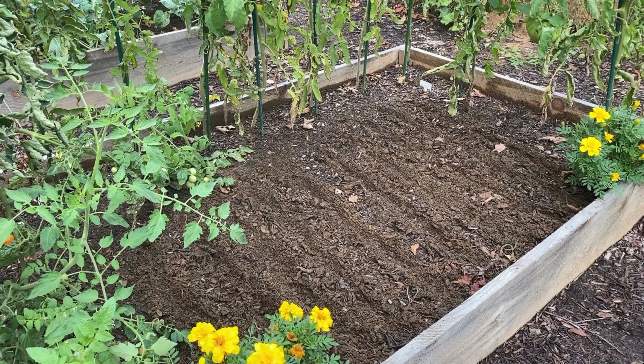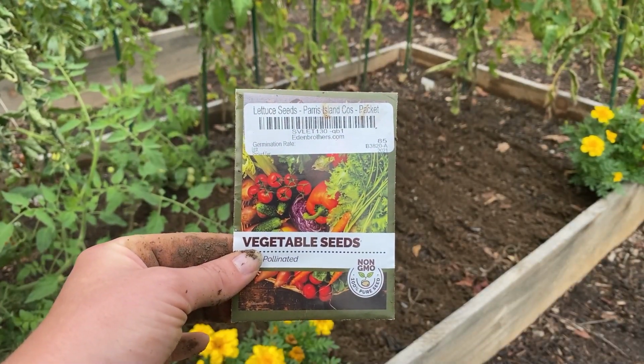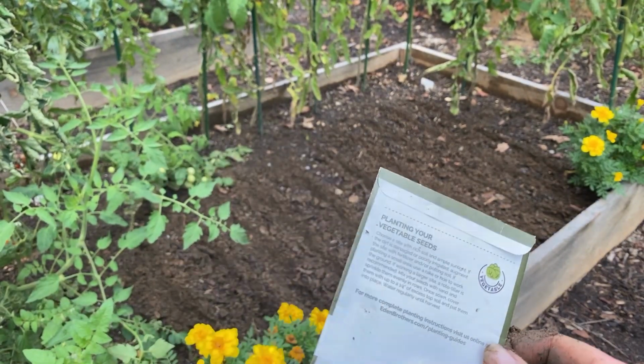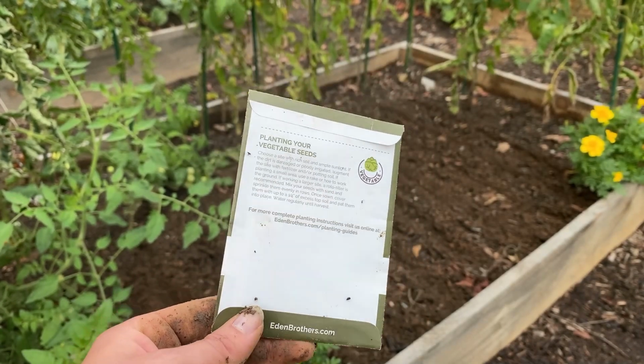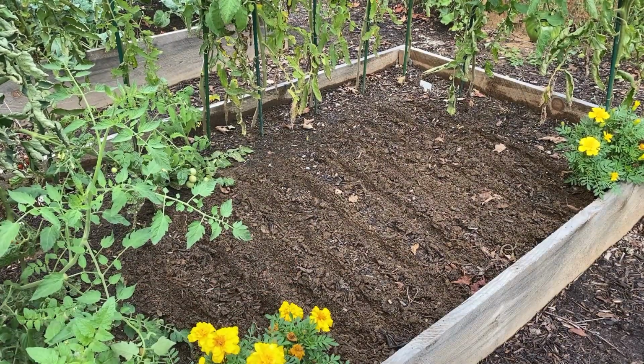Okay, so now that we've filled up that bed, we are now going to put some green romaine lettuce on this side. Here's some info on the back. These are also from Eden Brothers, and so we're just going to plant these in the rows over here.